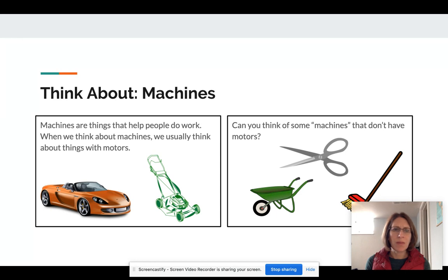Now, usually when we think about machines, we think about things with motors, things with lots of parts like engines. So we usually think about things with motors like cars, lawnmowers, vacuum cleaners, drills and tools and things like that.